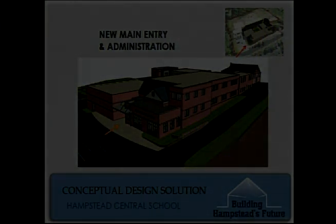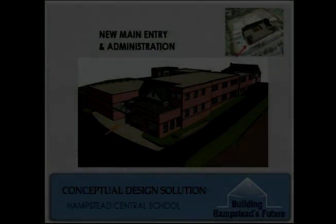The main entry, this is just a snapshot so you can envision this would be the new entry at the front of the building. You can see how the old building is peeking out there, and then that's the gymnasium. So this is the new piece.